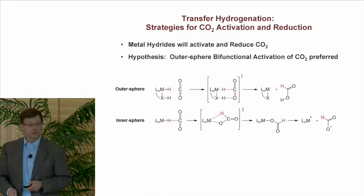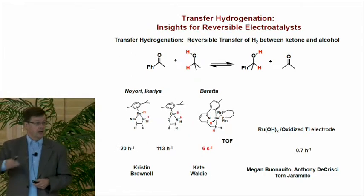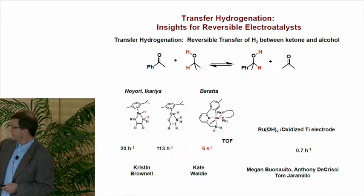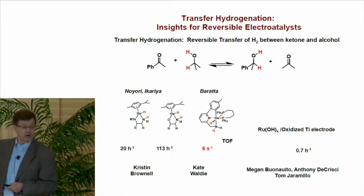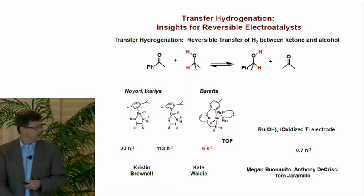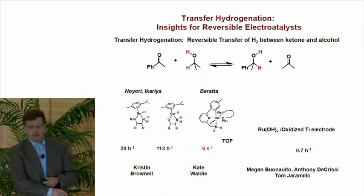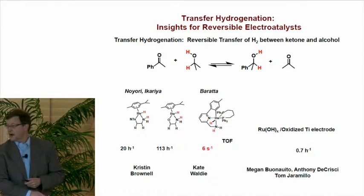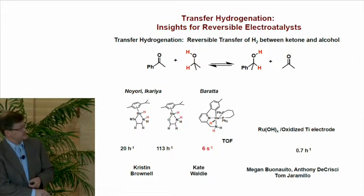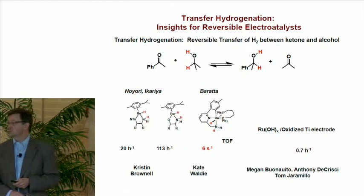And so Kate Waldy in my group and Kristen Brownell, our first approach was to go to the literature, identify catalysts that perform this reaction well. So our first test catalytic reaction is what we call transfer hydrogenation, where an alcohol will reduce a ketone. So we measured the rates of those, and these ruthenium catalysts of Noyori will do this reaction reversibly, but their rates are rather slow, about 20 per hour or 113 per hour at room temperature. However, this particular catalyst that was derived by Barada does this at about 6 per second. So that was a very attractive candidate.